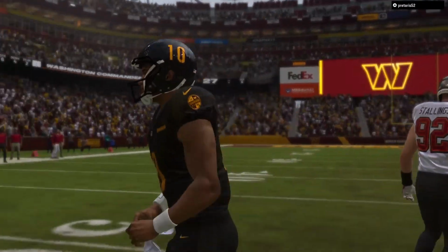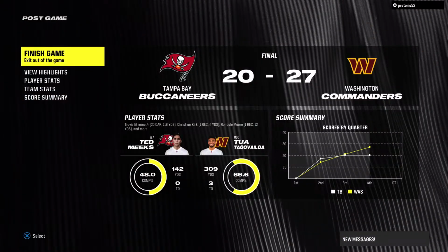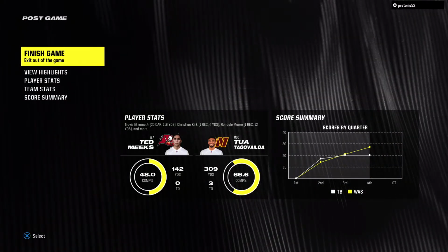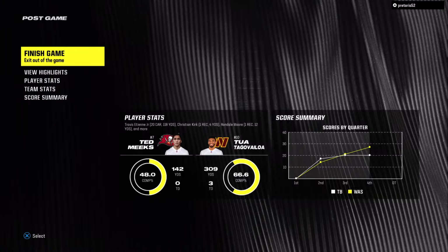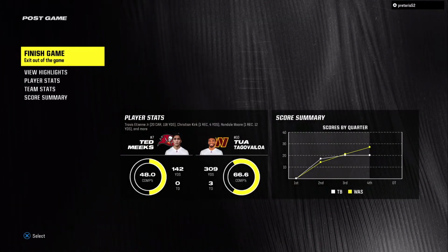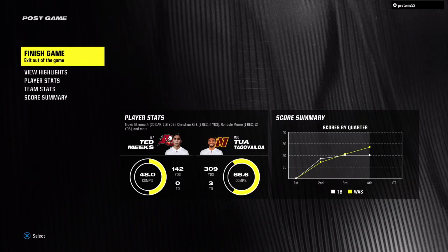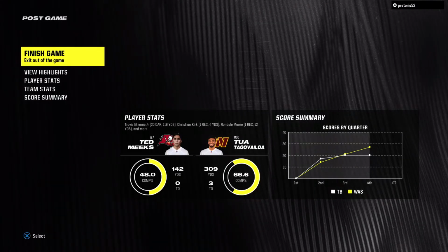So for Washington, they just keep on rolling as they move to 9-2 with a win here. And they'll hit the road next week to take on the Buffalo Bills. Meanwhile, for the Buccaneers, it's a loss that sets them back in their playoff push as they fall to 6-5. And they'll get a chance to redeem themselves at home next week.